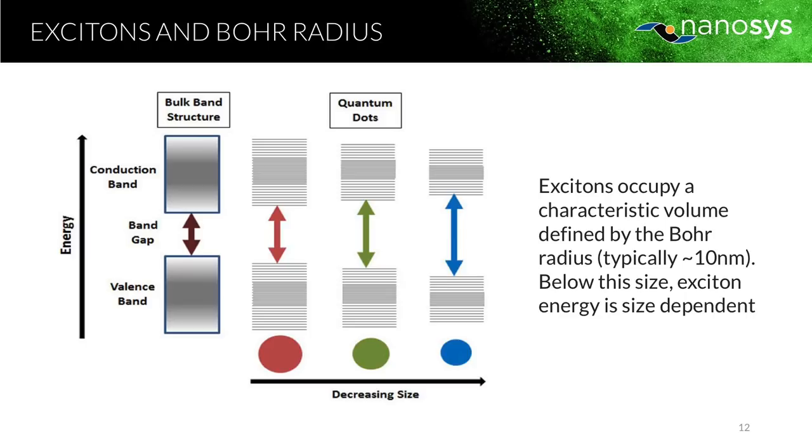That is, until you compress the size to be very, very small. You get to this very small size regime below what's called the Bohr radius. That's typically around 10 nanometers, but it varies with semiconductors. When you get below this level, you're basically forcing this exciton, this excited state, which is actually an electron-hole pair, to be contained within this dot and occupy a volume smaller than it would otherwise normally occupy. There's an energy cost associated with that.